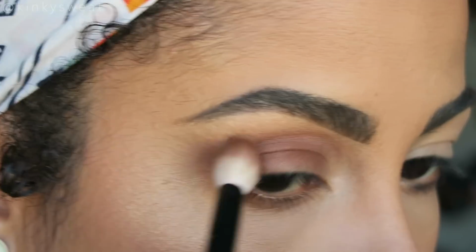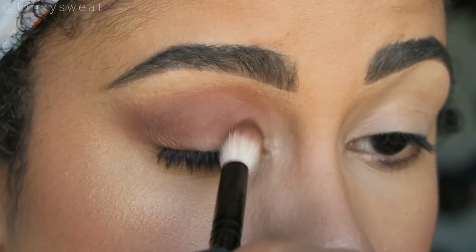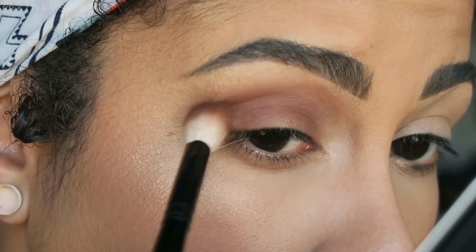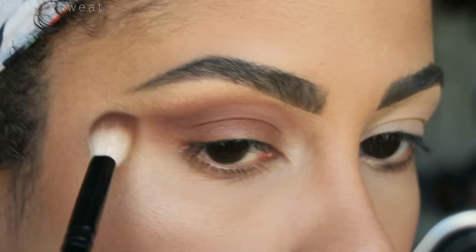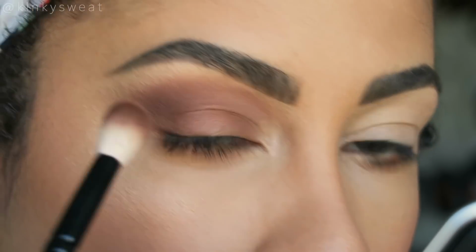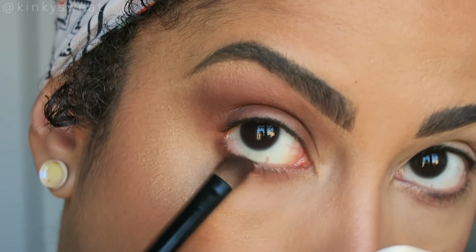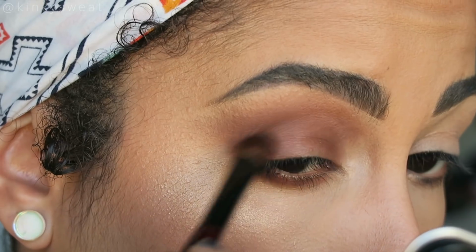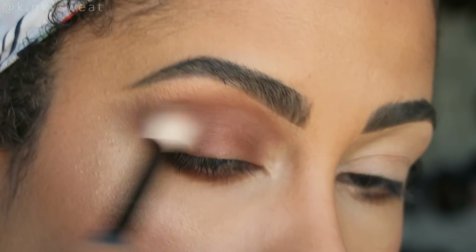I take my time and don't apply a whole ton of pressure and allow the bristles to move the product across my lid so it eventually smooths out into a nice even finish. And I build this up a lot to deepen the outer corner portion of my lid so it could look deeper and intense on that part of my eye. Then with my Sonia G Builder Pro, I take the same Mahogany Matte shade under my lash line, connect it to the top lid. That's stupid, the lid is obviously the top.